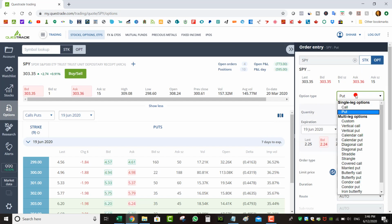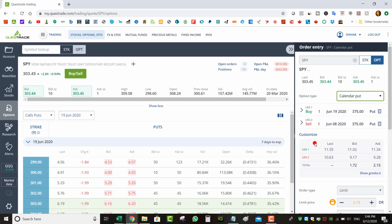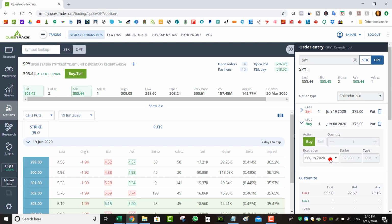And I showed this in a previous video, but if I wanted to simulate an in-the-money put option that I want to roll forward forever, I simply choose a calendar put just to simulate it. And let's say I wanted to buy the June 12th expiration, which is today, Friday, and I wanted to sell the June 19, for example. The 375 put.